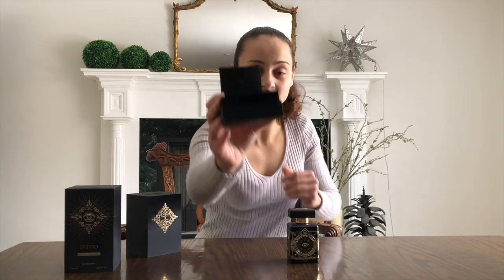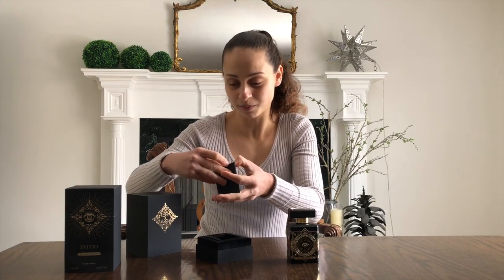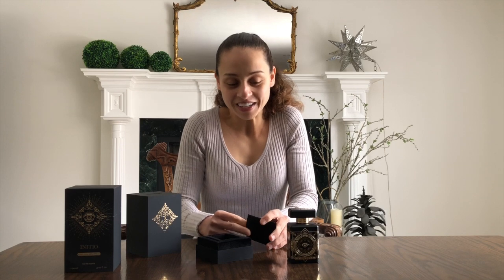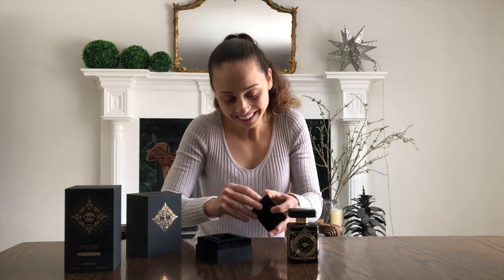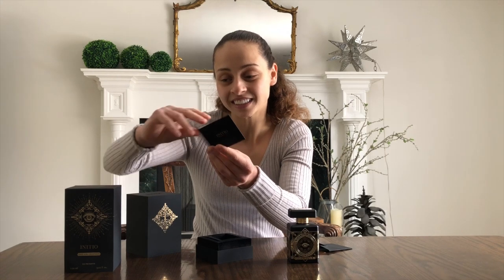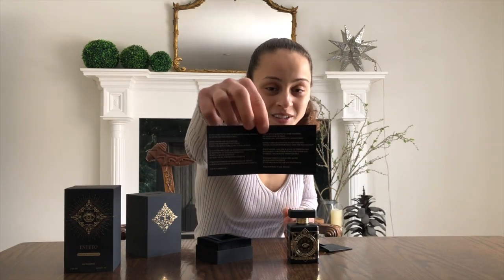And when you open it up, it has a nice little pedestal for the bottle to seat nice and snug in. And it comes with a little booklet, a little pamphlet. They really put things tightly. It's hard to get these out. There you go. They definitely make everything tight and fit. So it's just a cute little booklet, and it kind of tells the story behind the brand and the fragrance. So it's very cool. I can read it to you if you like.